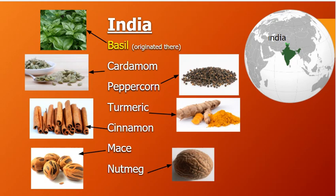Cardamom is an interesting spice. These are pods that have little tiny seeds, and when they use them, they'll either throw the pod into the cooking, but you don't really eat the pod. You need to take it out or not eat it. But ground cardamom is fine, and ground cardamom has kind of a lemony taste, very strong, fresh, minty, lemony flavor.